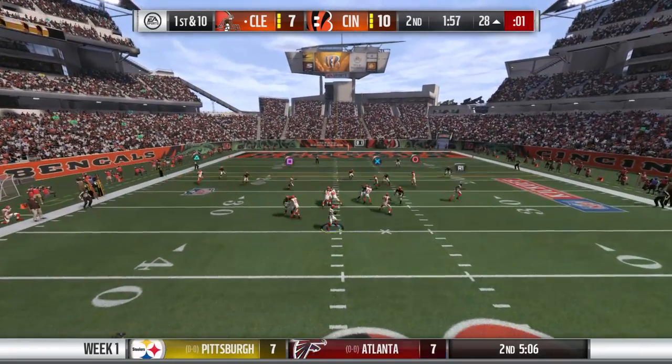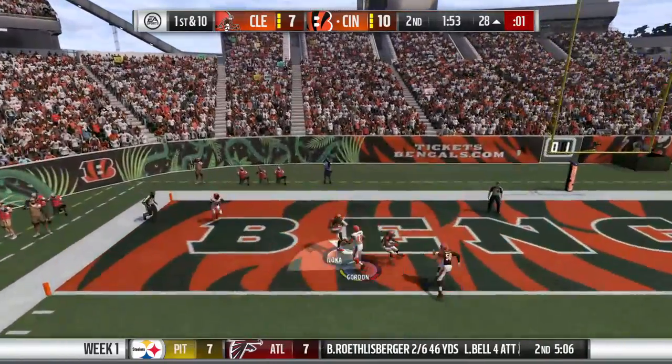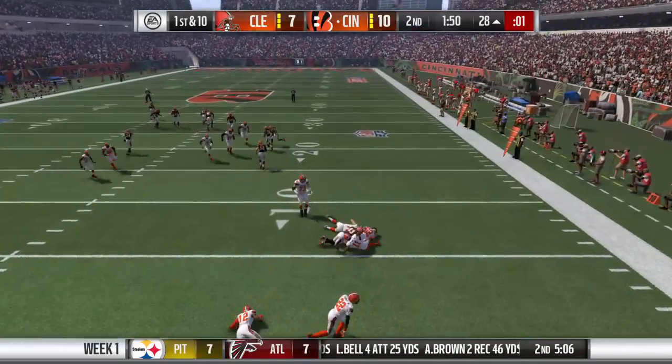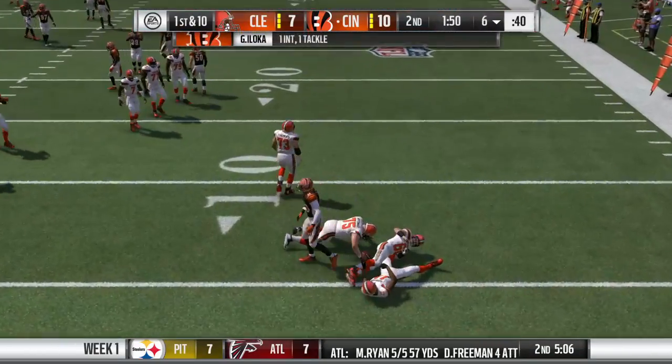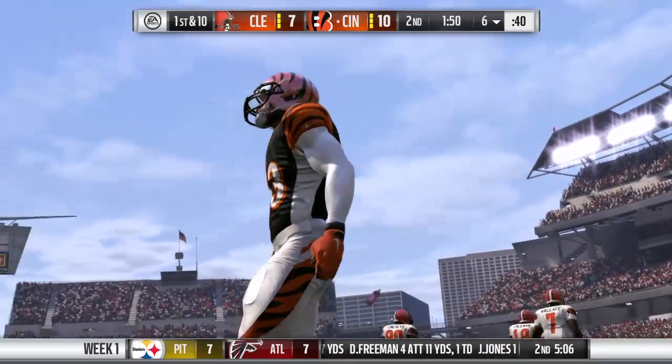Just to get the playoff as he'll look to throw. Oh, you saw that one coming. It's intercepted. Thrown back across his body. Picked off by George Iloka. And a short return to the 6-yard line.